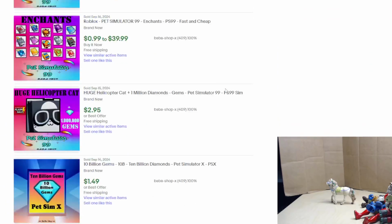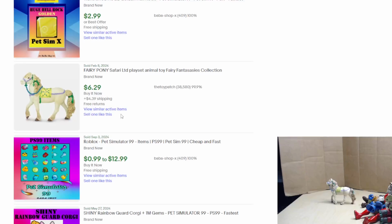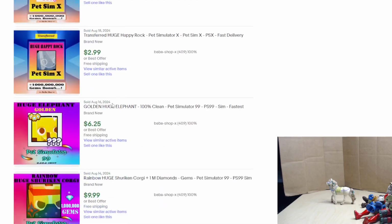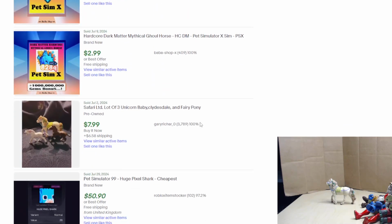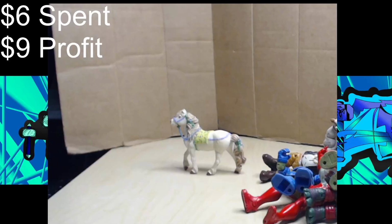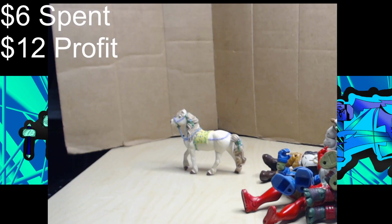And we're getting some weird stickers or something from a game, and then an actual figure. That went for 11, for 10. We'll do 8. There's quite a few of them for sale, so that puts us ahead of the pack. And we're already making decent money on this box, so I don't have to really sweat it too bad. So $8 for Fairy Pony.